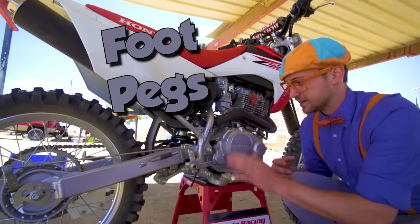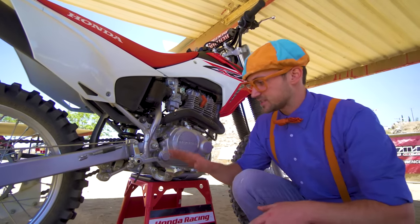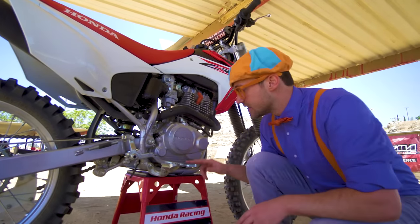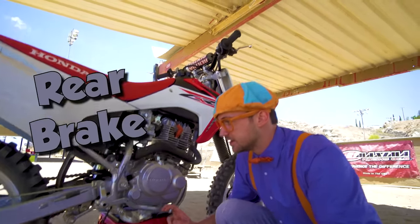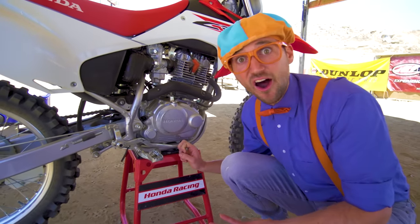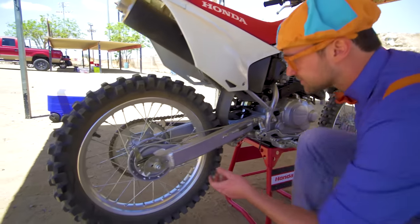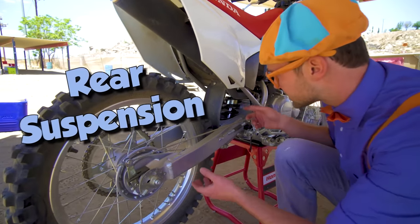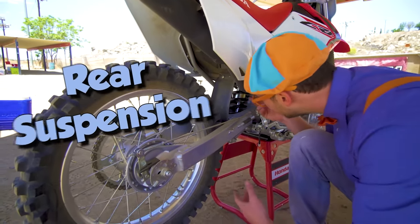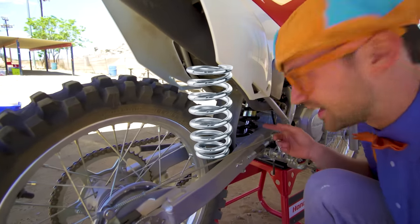Foot pegs. This is where you rest your feet. And right next to this right foot peg, there is the rear brake. See? You push it with your foot, just like in a car. Wow. Ooh, and back here, this is the rear suspension, right in there. It's kind of hard to see. Looks like a spring.